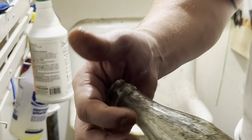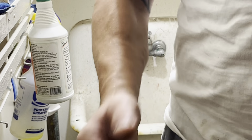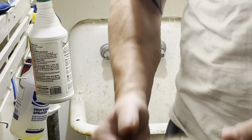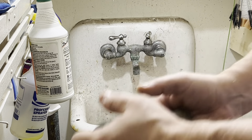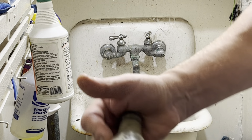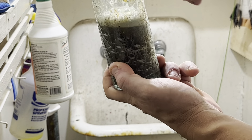And all you're going to do is just cover your hand over top and just shake it. Just give it some shakes, flip it around, shake it some more. Just like this, guys. Just like that. If you want to, you can go back and forth a little bit like this. Now you can see what's left is on the outside of the bottle.